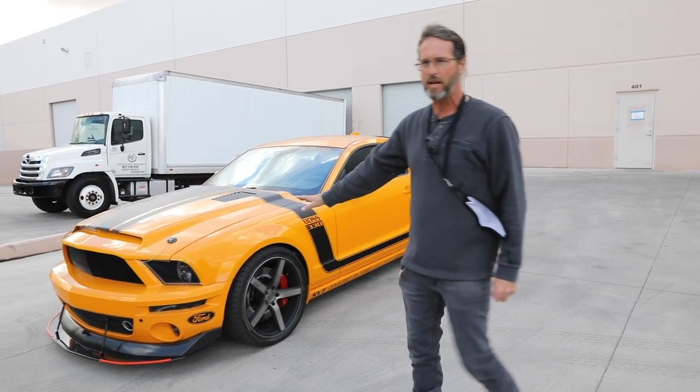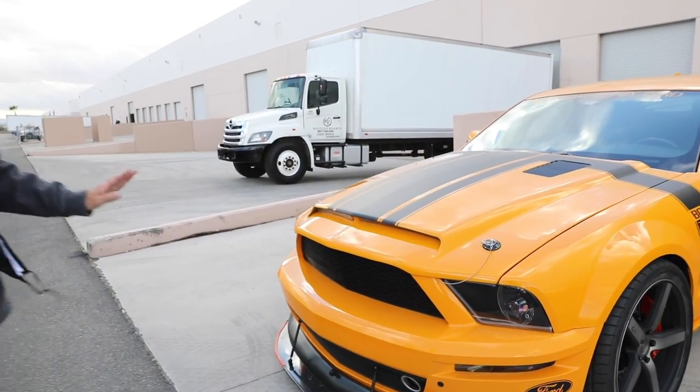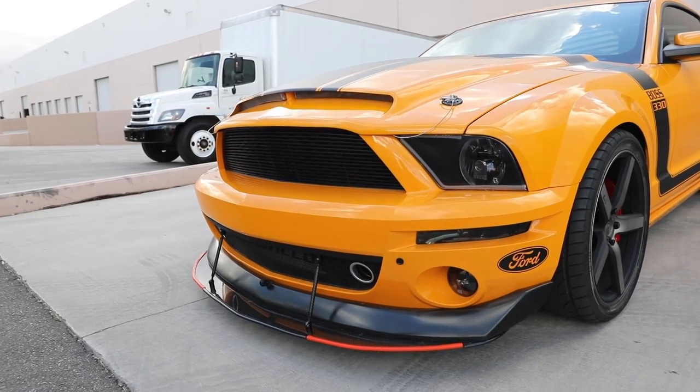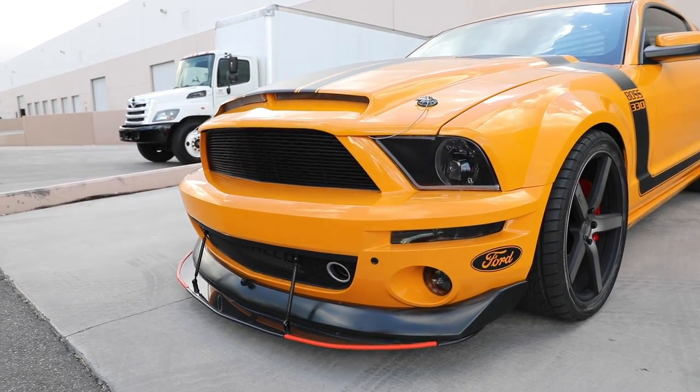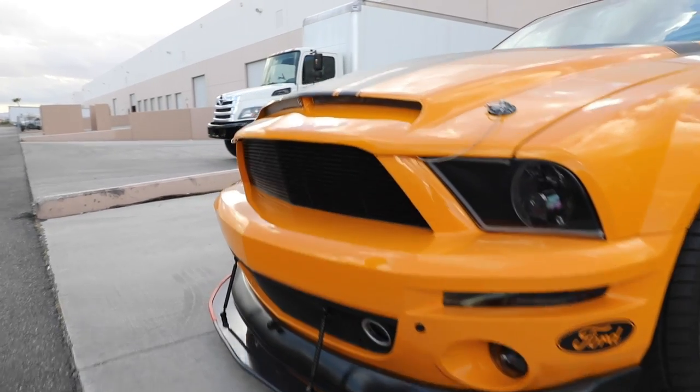So, without further ado, let's start with the nose. This is where most of the stuff happens up here. I believe this car in general, overall, still has under 10,000 miles. I'm not positive. You're reading the listing, you can figure that out on your own. But what I want to do is go over the nose cone of this Mustang.